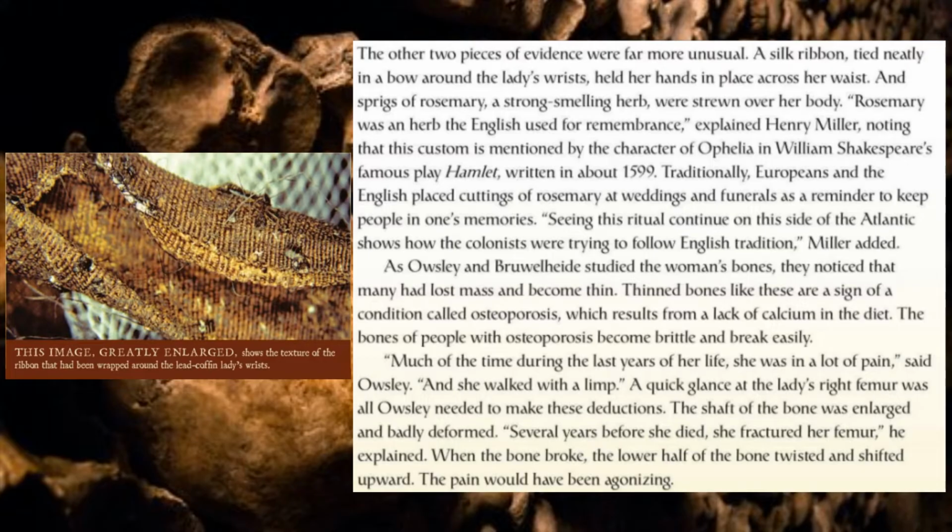Rosemary was an herb the English used for remembrance, explained Henry Miller, noting that this custom is mentioned by the character of Ophelia in William Shakespeare's famous play Hamlet, written in about 1599. Traditionally, Europeans and the English placed cuttings of rosemary at weddings and funerals as a reminder to keep people in one's memories. Seeing this ritual continue on this side of the Atlantic shows how the colonists were trying to follow English tradition, Miller added.